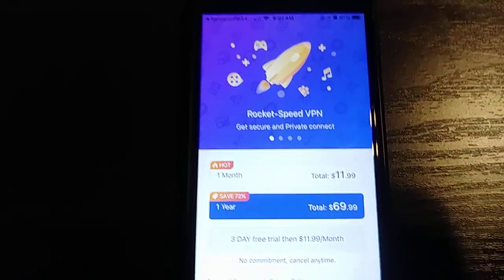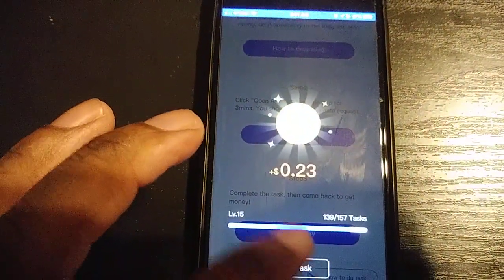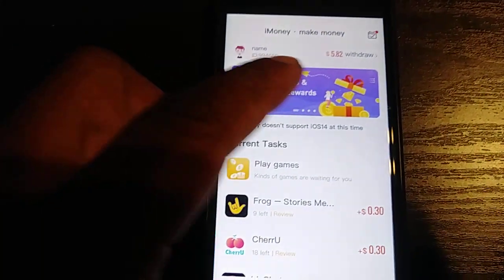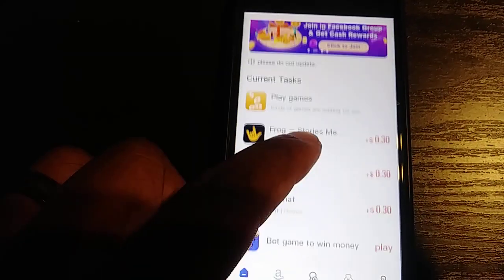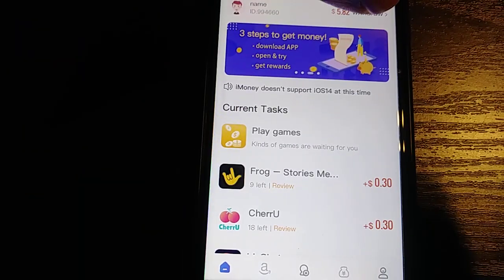Alright, so it's been 3 minutes now. So again, going to step 3, get money, and just like that, 23 cents. So now you see I have $5.82. I could do these with a review, but those take a little longer. So now I'm just going to show you what I've gotten so far from this app.